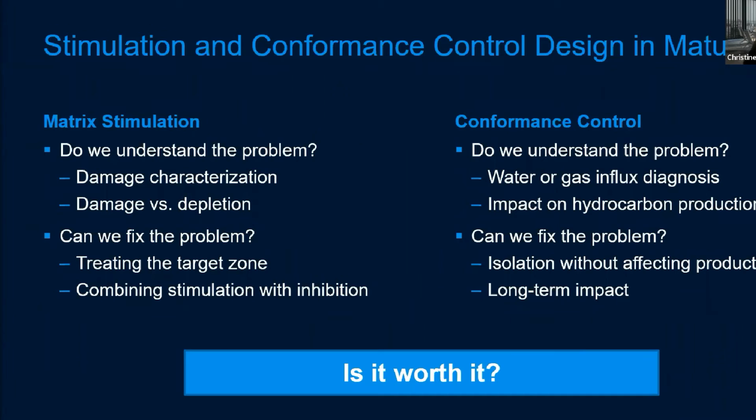In order to do this, we need to evaluate if we are able to isolate the water without damaging the rest of the formation, and will the isolation of water provide long-term benefits? For long-term benefits, the goal is to determine if the treatment will last or will water find a way around the treatment.